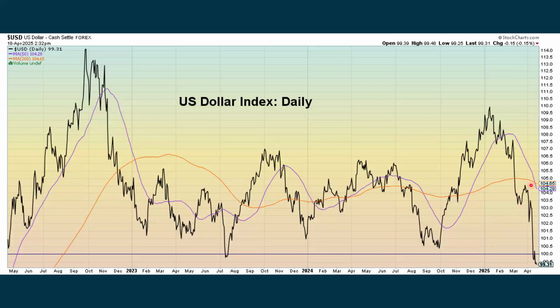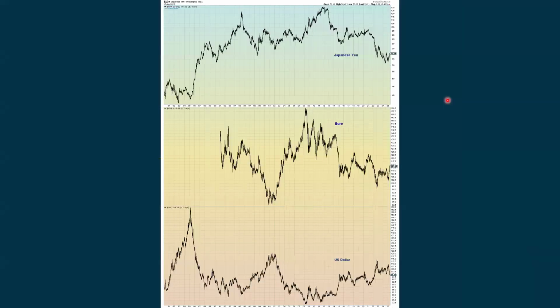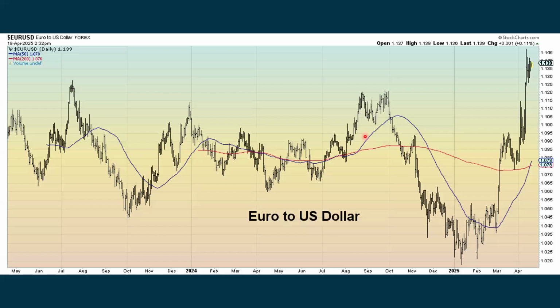The dollar index, now we're in a downtrend here. We actually crossed below 100. The euro is starting to go into an uptrend when we compare it to the dollar. We also see the Japanese yen, the euro, and the dollar all here on one chart, where both the yen and the euro are in uptrends now with the dollar.